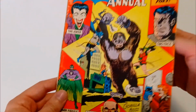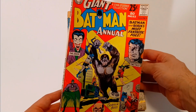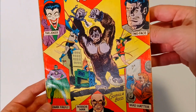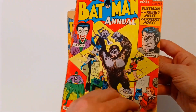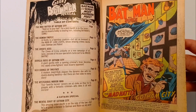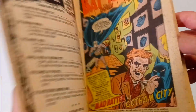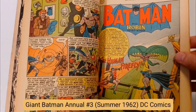The summer of 1962 was a hot one, featuring Giant Batman Annual Number 3 with this great cover. You have the Joker on the left, Two-Face on the right, the Gorilla Boss right in the middle, with Batman and Robin swinging to action. We also have our table of contents on the left, and the Mad Hatter of Gotham City trying to steal the cowl and mask of Batman. Great artwork by Sheldon Moldoff and Curt Swan.